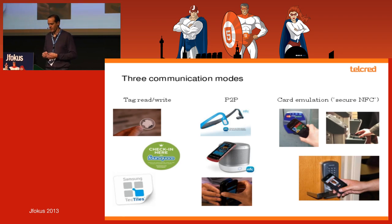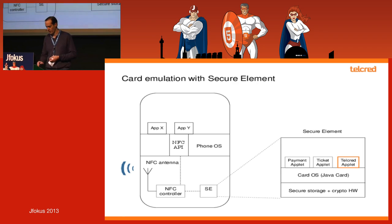The third way is called card emulation mode, and this is the mode that's also called secure NFC. And in this case, the phone itself is actually passive and is being driven by or receiving commands from an external reader, which is telling it what it wants. And this is what is used when we talk about secure services like payment or ticketing, or for that matter, access control, which is what we do.